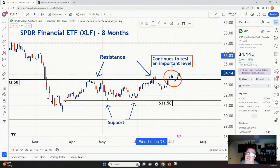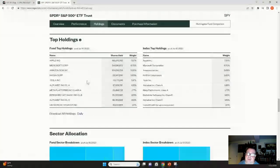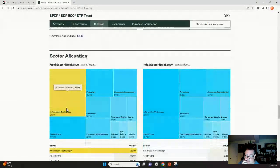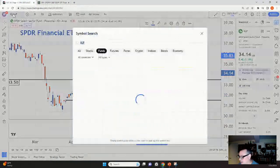Now, one thing I should show you is we can go to the Spider's ETF, and we can go to the website, SSGA. So Standard & Poor's Depository Receipt. SSGA is State Street Global Advisors. That's who runs these ETFs. And we can go to our holdings, and we can see our sectors. So we looked at information technology. We look at healthcare. We look at financials. Let's just take a look at industrials.